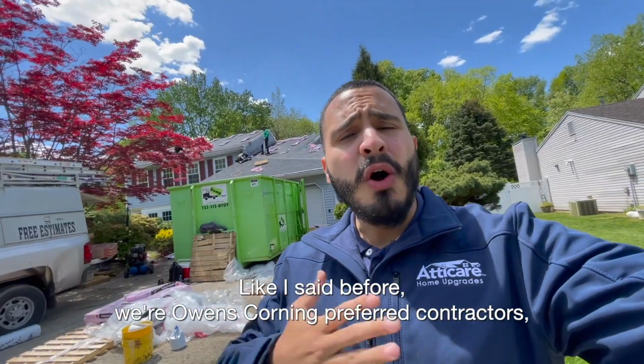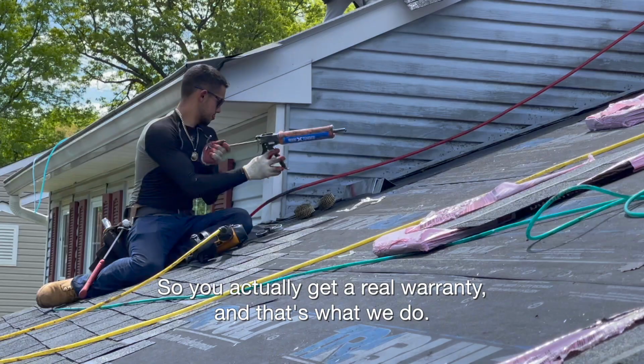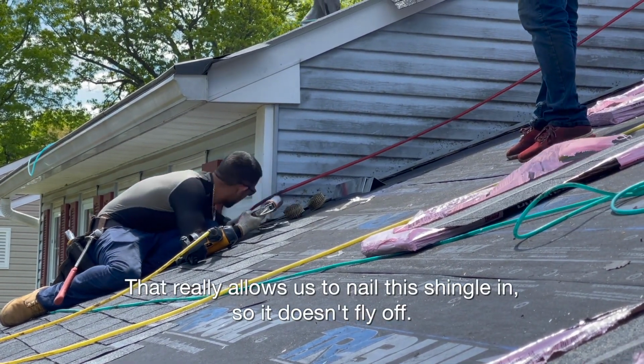Like I said before, we're Owens Corning preferred contractors, so you actually get a real warranty, and that's what we do. We use Owens Corning products. They have a patented short nail technology that really allows us to nail the shingle in so it doesn't fly off.